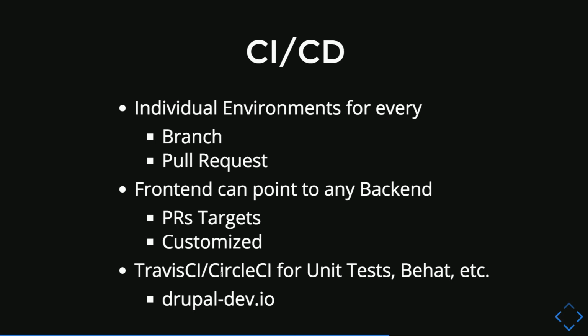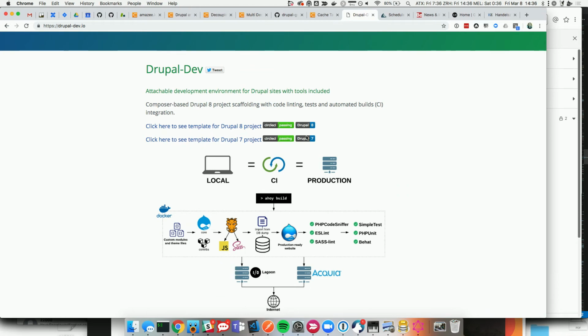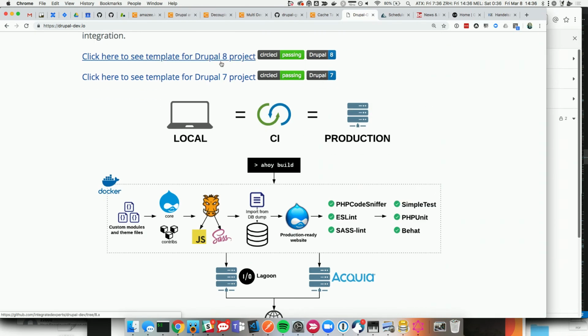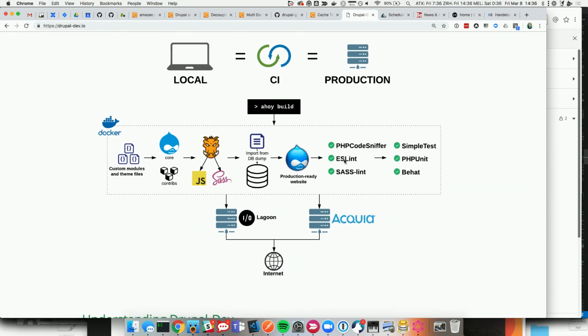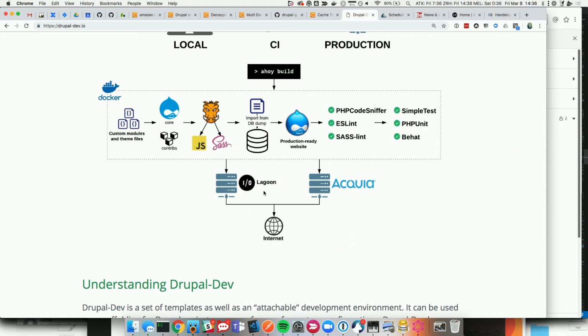All of that might be a bit complicated to set up. So there's another really cool tool, a project called DrupalDev.io, and it's basically from Alex, who works in Australia. Instead of building that the same way every time, he published it. You will find a template for Drupal 8 and Drupal 7 where you can run PHP Code Sniffer, ESLint, SassLint, simpletest, PHPUnit, and Behat tests automatically in Travis or Circle CI. It uses the amazee.io Lagoon images to start the containers, and it shows you how you can run automated tests every time you push a commit to GitHub or wherever you host. The system tests everything automatically, and then it only starts the deployment in Lagoon after Travis or Circle CI says this commit worked.